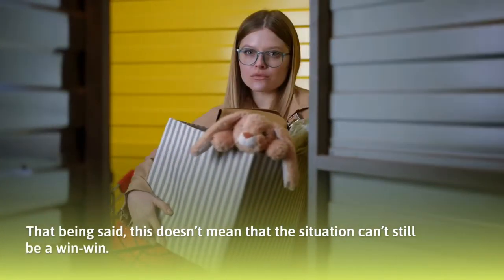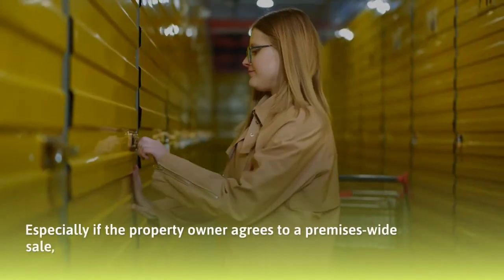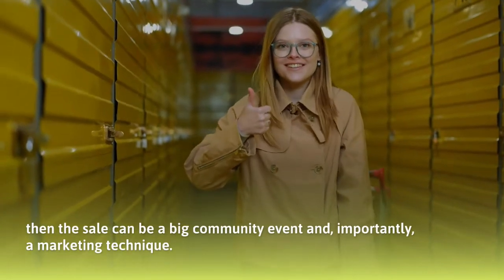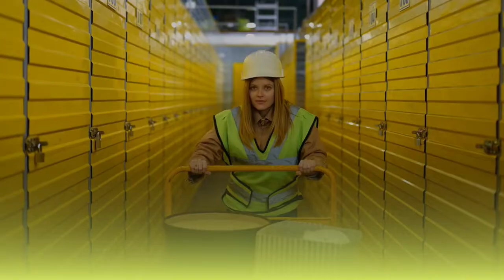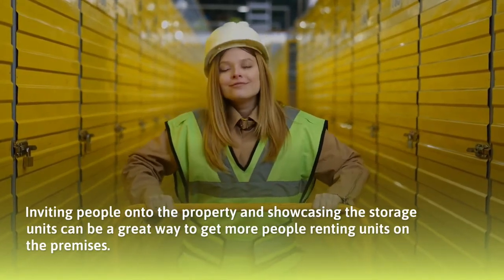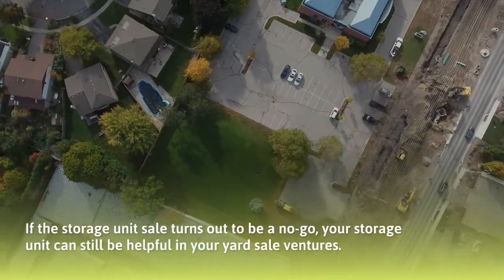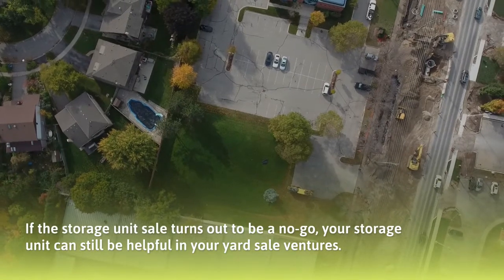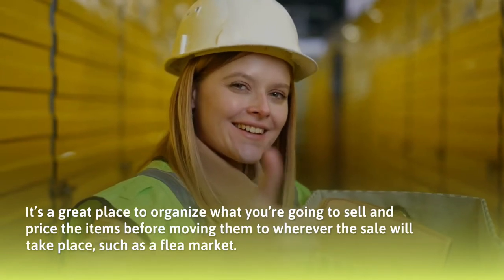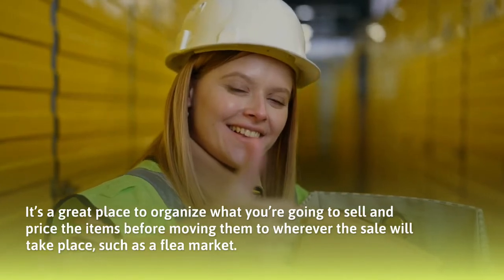That being said, this doesn't mean that the situation can't still be a win-win, especially if the property owner agrees to a premises-wide sale. Then the sale can be a big community event and, importantly, a marketing technique. Inviting people onto the property and showcasing the storage units can be a great way to get more people renting units on the premises. If the storage unit sale turns out to be a no-go, your storage unit can still be helpful in your yard sale ventures. It's a great place to organize what you're gonna sell and price the items before moving them to wherever the sale will take place, such as a flea market.